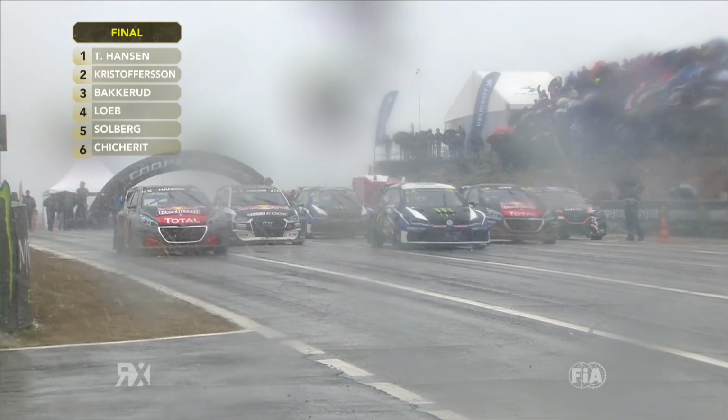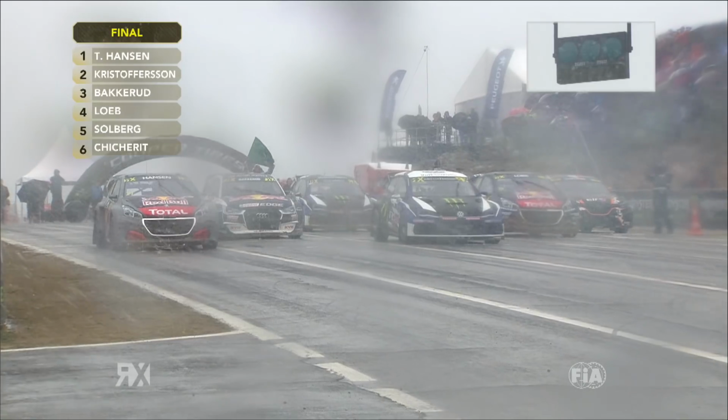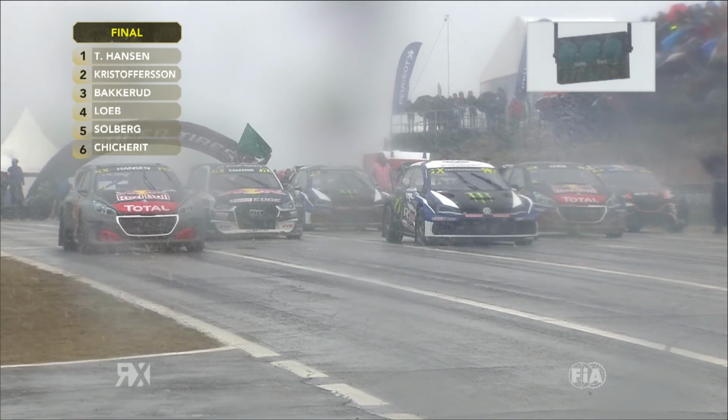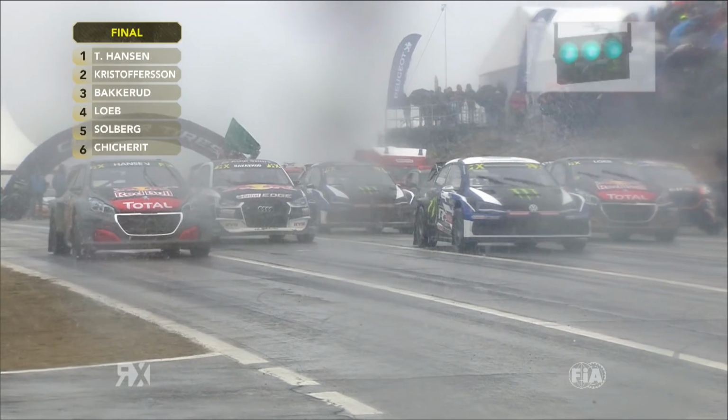Hansen knows what's at stake here. Hansen hasn't won since 2016. Kristoffersson on the front row with him has won 8 of the last 10. Who's going to get the job done here in Portugal today? Wipers on, green light, go!